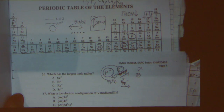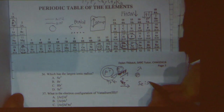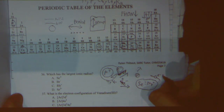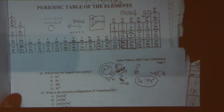So for Se, for example, we typically have 34 protons in Se. Se has 34 protons, and we have 36 electrons. So pretend these are electrons. We have 36 of these. Now that means that there's 2 more electrons pulling out than protons pulling towards the inside. This is going to make it bigger than it normally is. So we know that Se negative 2 is going to be even larger than it typically is. Negative ions are usually bigger.